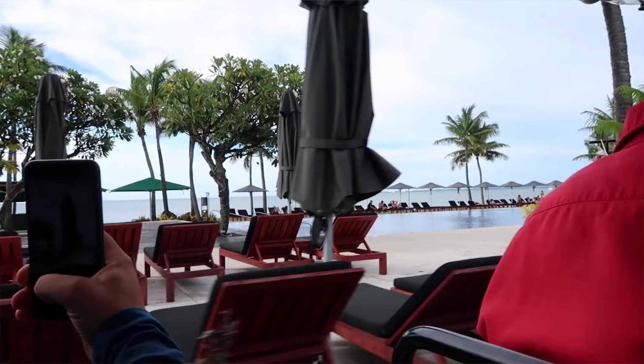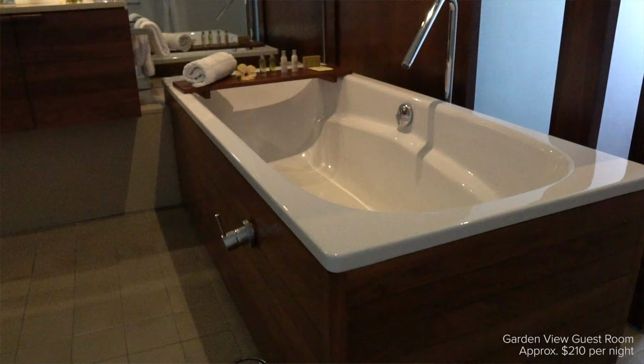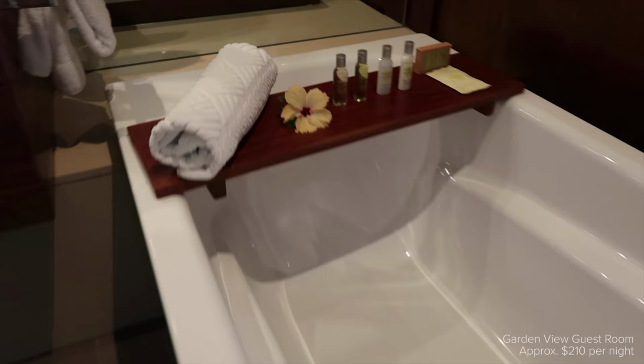We just arrived at the Hilton Hotel in Denarau Island, and it's really pretty. I want to show you guys the room. This is the bathroom. It's so cute. The tub. And they put flowers everywhere.